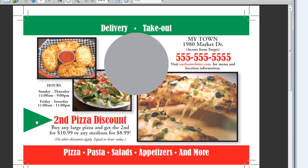The first thing we look at is good first impression. Does it have the right size, headline, color, etc.? I would say for this flyer that this is fine in this regard. It's obvious what they're selling with these pictures, and the colors kind of tell me pizza. And so from that standpoint, I think we have a fairly good first impression.